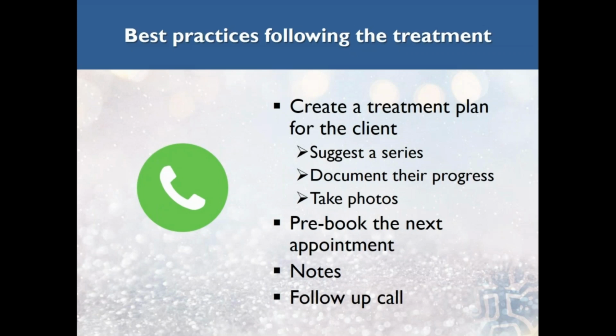I'm a real advocate on taking pictures. Taking pictures is a great way to document the client's success. Some clients don't realize their progress. Ensure that you are consistent with lighting and camera placement. It's also a great way to market these photos if your client is okay with it. Ensure they sign a consent to photos.